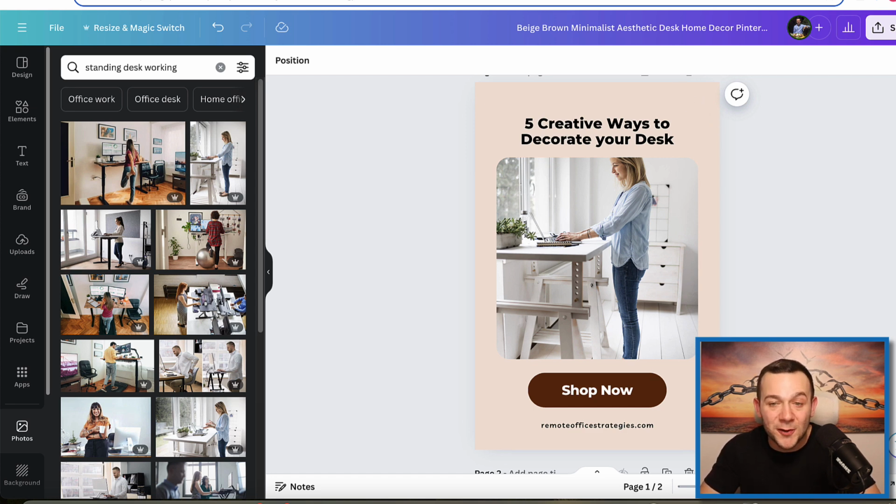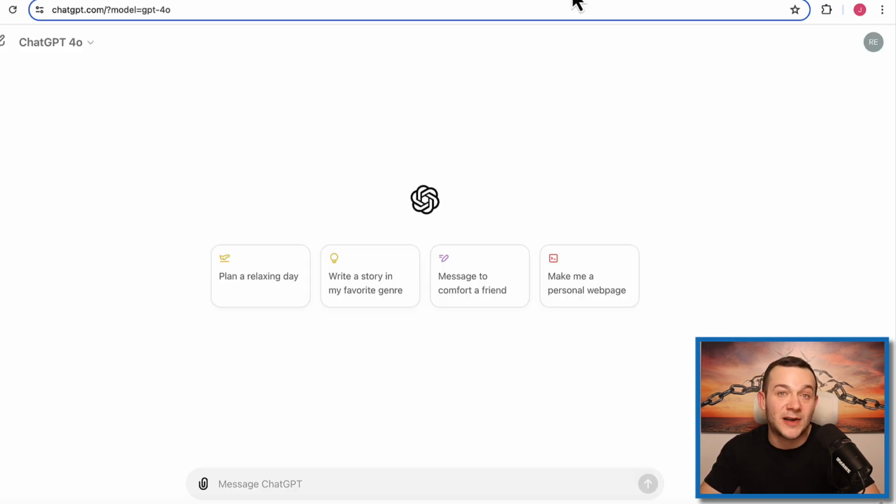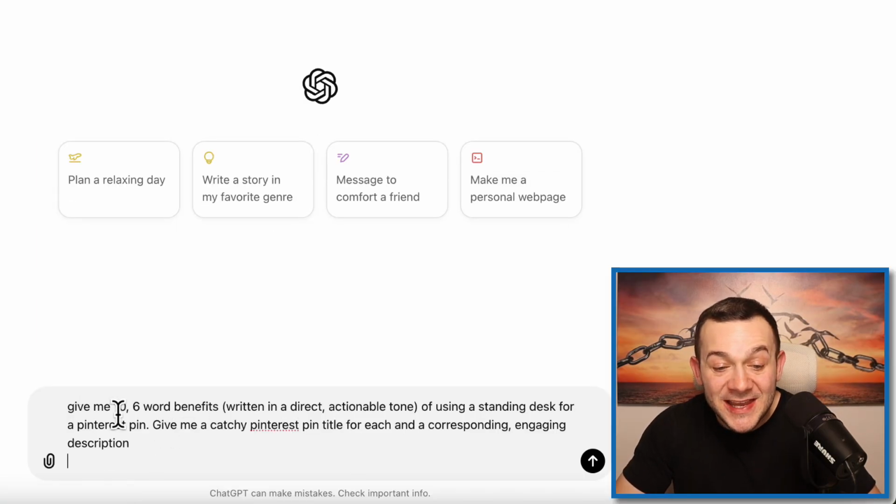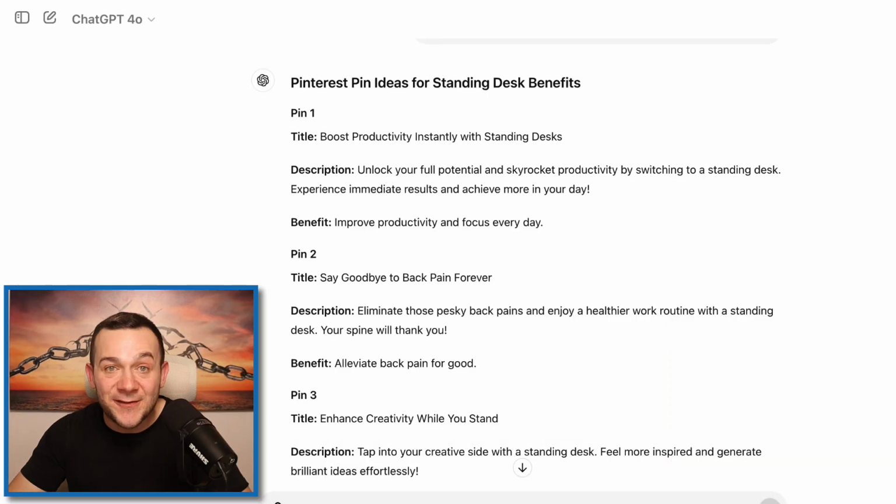We're going to go straight over to ChatGPT, which is going to do all of the thinking for us. And I'm going to prompt ChatGPT to give me 10 6-word benefits written in a direct, actionable tone of using a standing desk for a Pinterest pin. Give me a catchy Pinterest pin title for each, and a corresponding engaging description. I'm then going to hit enter, and it's given us just that.